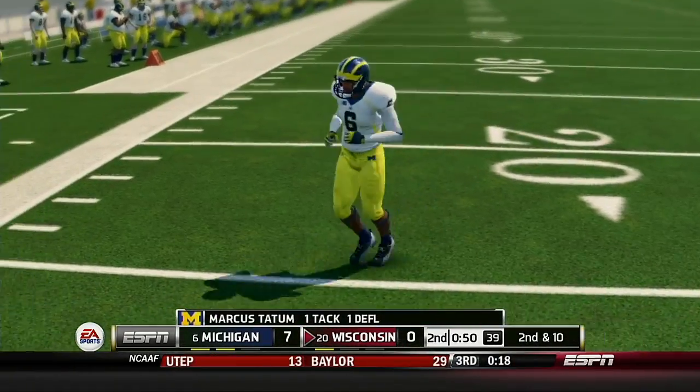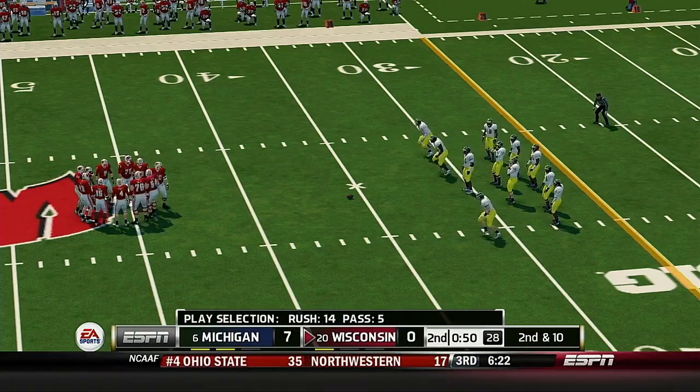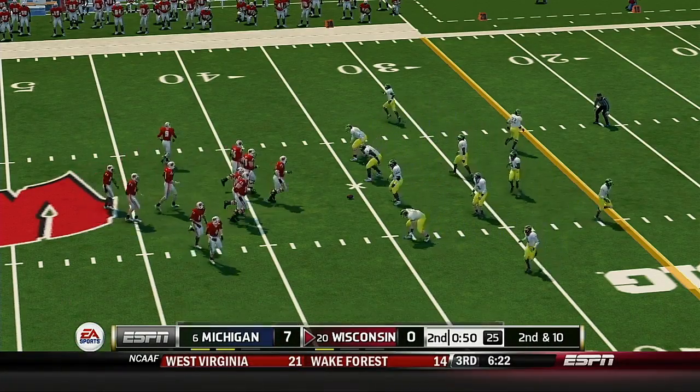Incomplete. Nice job getting a hand on that one. Yeah, really good heads-up play there to get a hand on the football by the defense. It's second and 10. Ball on the 36.